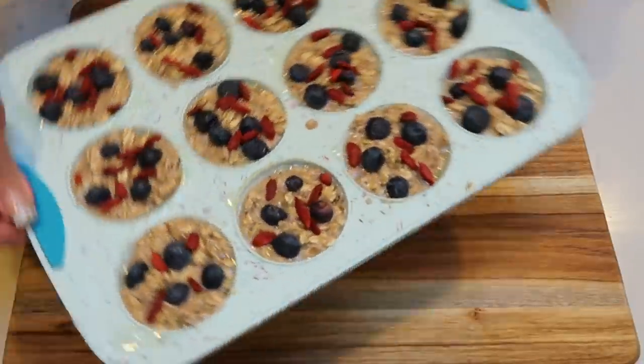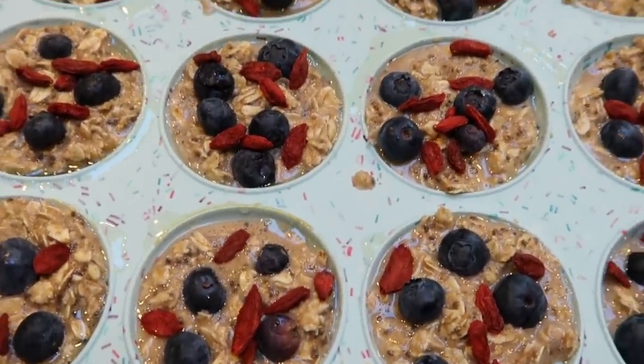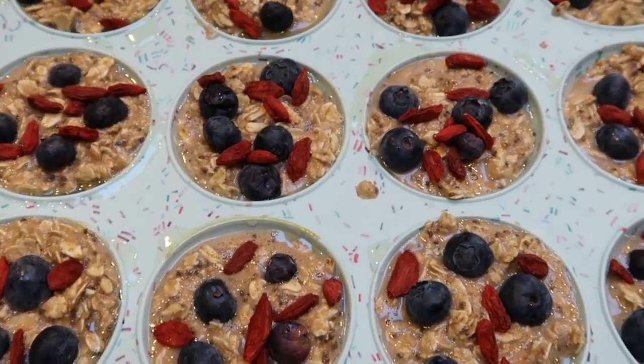All right, they're ready to go into the oven, 350 degrees. Until they're cooked through, it's going to take about 30 minutes. I'm so excited for these.